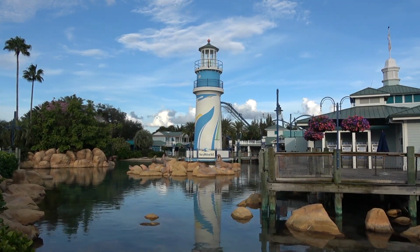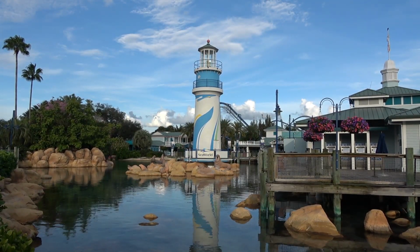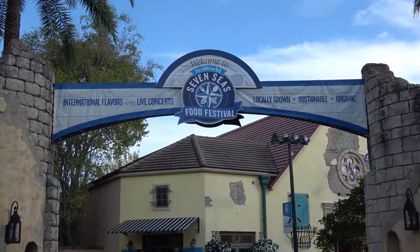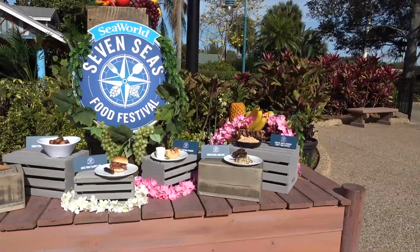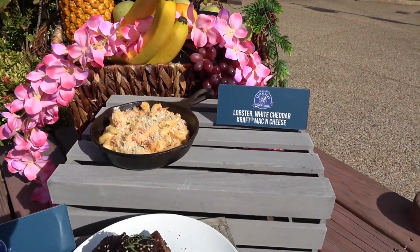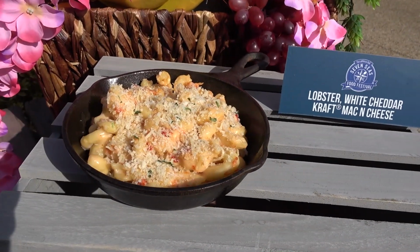And so we were here for Seven Seas Food Festival. We haven't been to SeaWorld in a few months, so it was nice to be back. Yeah. And Seven Seas Food Festival began in 2017. It replaced, if anybody remembers, Bands, Brews, and Barbecue and Viva la Musica. So we tried 7 sampling items here. This was my favorite, the lobster white cheddar Kraft mac and cheese.